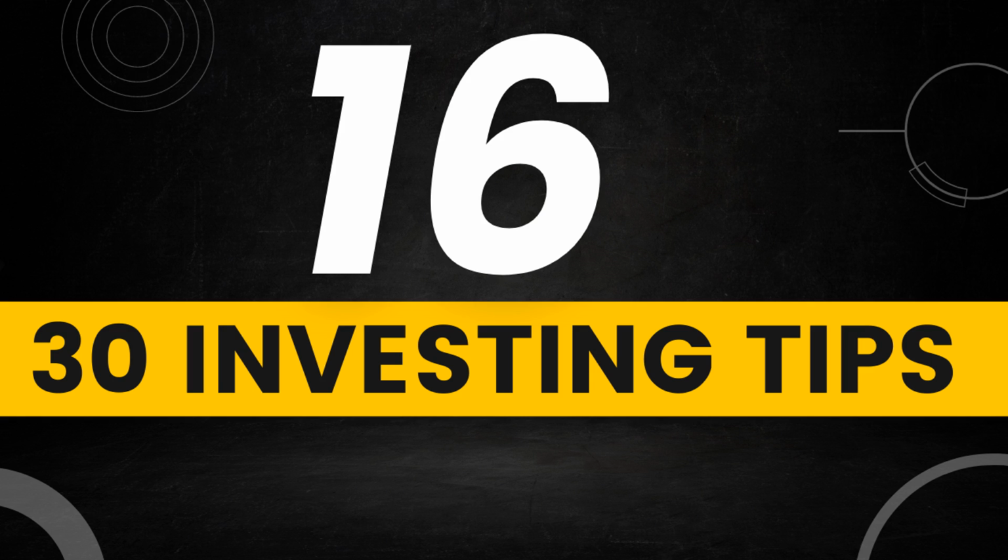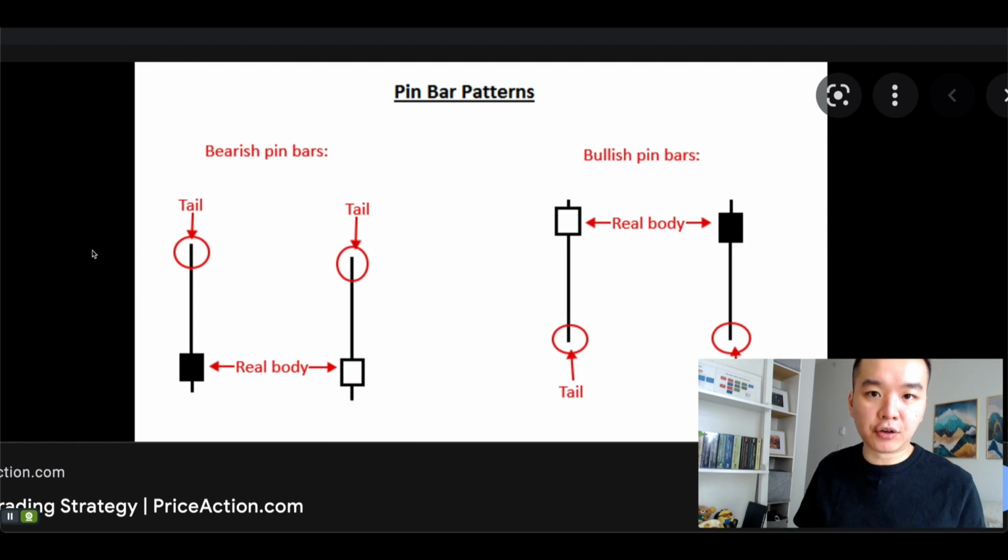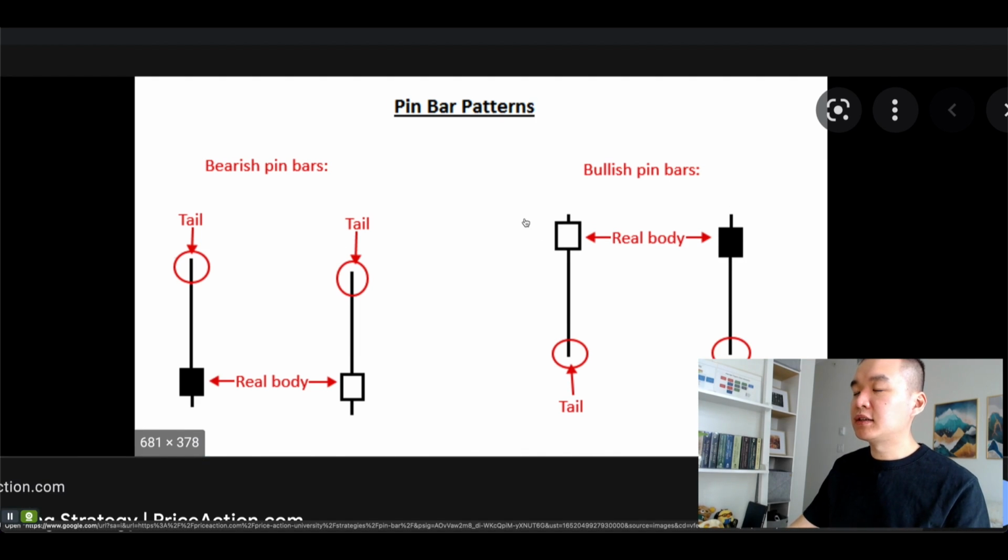The next tip is about candlesticks. This is one of the price patterns that I look for, and it's actually quite a strong signal when you observe them. So what you will see is that this is called a pin bar. This is one of the candlestick patterns, and there are hundreds of different combinations and patterns as well. And I find that this is one of the more reliable ones.